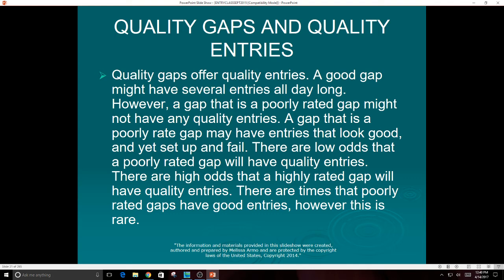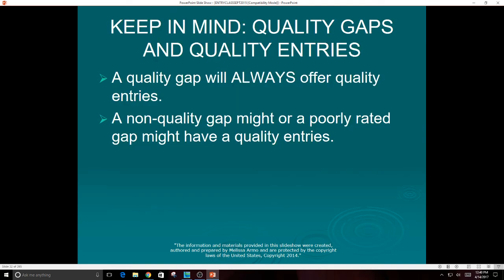There are low odds that a poorly rated gap will have quality entries. That's a fact. There are high odds that a highly rated gap will have quality entries, and usually multiple entries all day long. There are times that poorly rated gaps have good entries. However, this is very, very rare. So you've got to keep in mind that a quality gap will always offer quality entries. And this is what I strive for daily. A non-quality gap, one that doesn't rate per the system, might have a good entry, might not. Low odds that it will though, okay? So you want to focus on the quality.